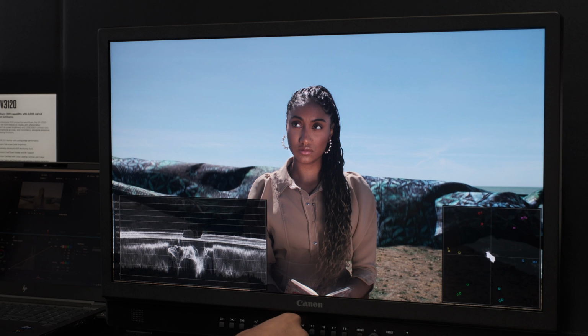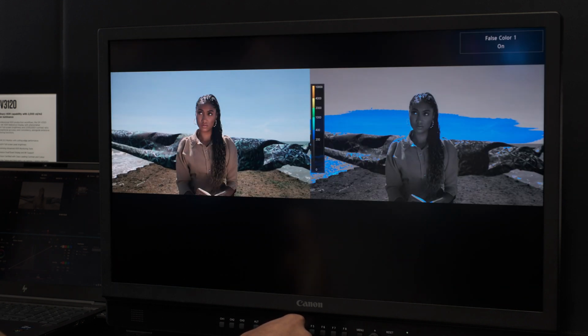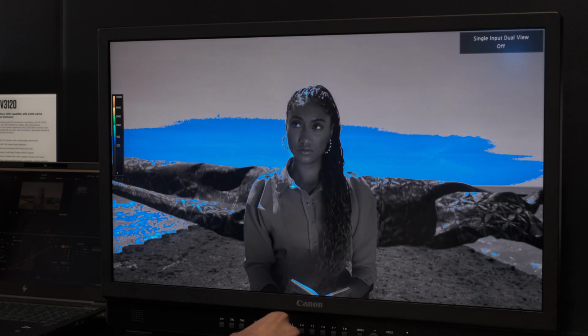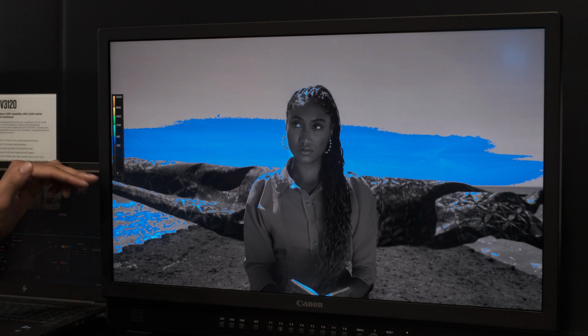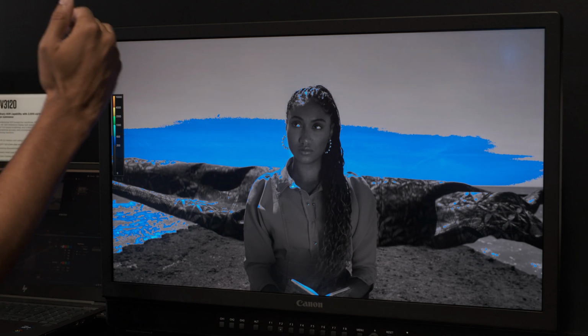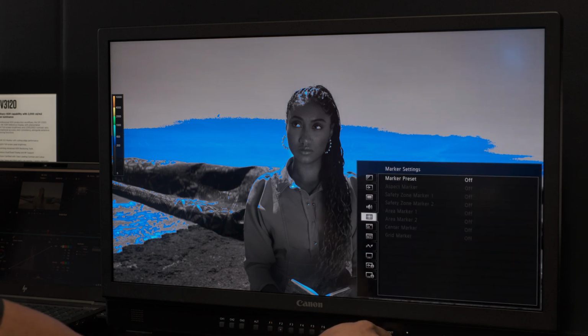With the false color, as many of us know from using cinema cameras as well as reference monitors, we can see that we now have a scale for HDR going from 0 to 10,000 nits. False color is a way of looking at exposure through a different color scale, but Canon always takes it a step further in allowing you to adjust that scale to your liking for your own use case.